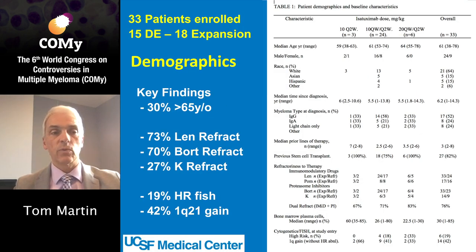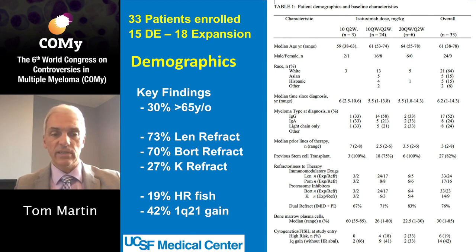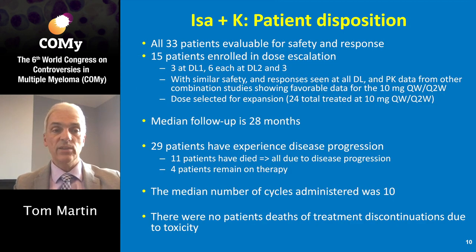Overall, 33 patients were enrolled, 15 in dose escalation and 18 expansion. Here's the demographics of the patients. Key findings on this table are that about 30% of patients are greater than age 65. Three quarters of them were len refractory, 70% bortezomib refractory, and about a quarter of them carfilzomib refractory, and three quarters double refractory. 20% of the patients approximately had high-risk cytogenetics. The most common cytogenetic abnormality was 1q21 gain, which was present in 42% of the patients.